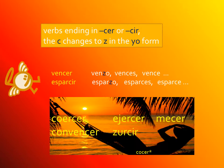One more thing to say about these gold ángels. Even though we're changing the spelling in the yo form, we're preserving the sound or the pronunciation throughout the conjugation of that verb. We can't say the same thing for the verbs we're going to see next.